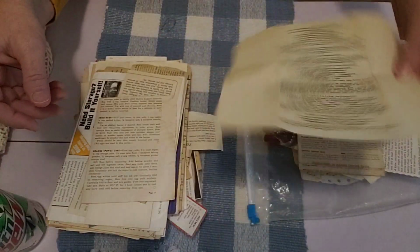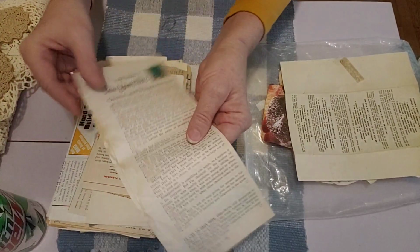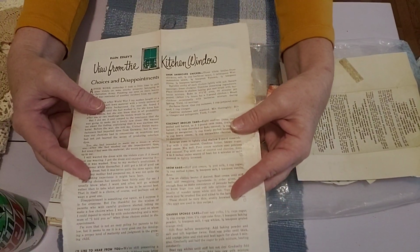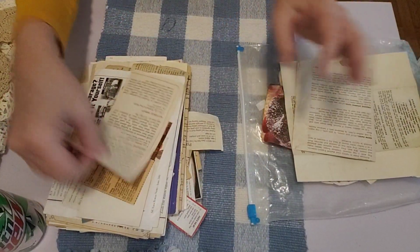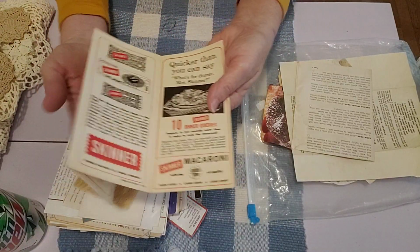So very cool. Some more cutouts. This is from a magazine. I hope you guys don't mind just going through this with me because it's just fun exploring this stuff. Old magazine clip out. I'll try not to linger though and get through it, so we won't be here all day. I do have to go grocery shopping today.